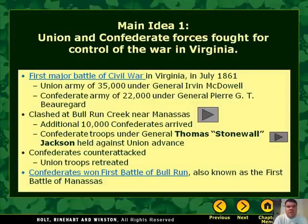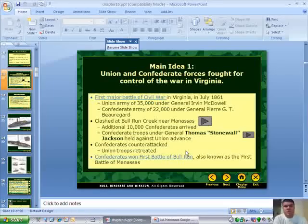And looking at the number of soldiers involved, you would say that the Union had an advantage, 35,000 soldiers compared to 22,000 soldiers for the South. And they did at the start, but as the battle continued, another 10,000 Confederates showed up, making the numbers almost even in this battle. Before I talk any more specifics about the battle, I want to show you on a map where this is located and talk a little bit about how the battle took place.